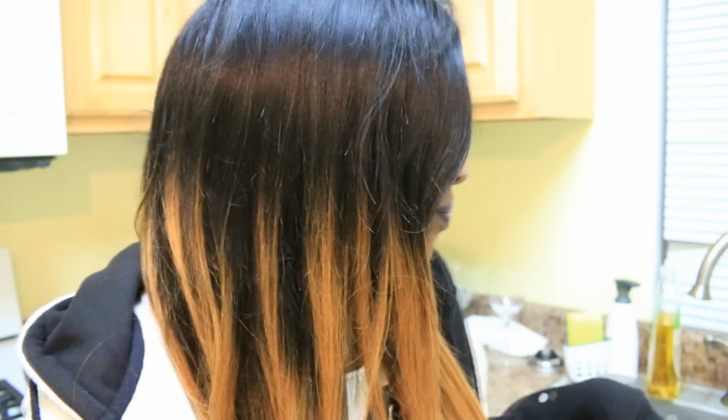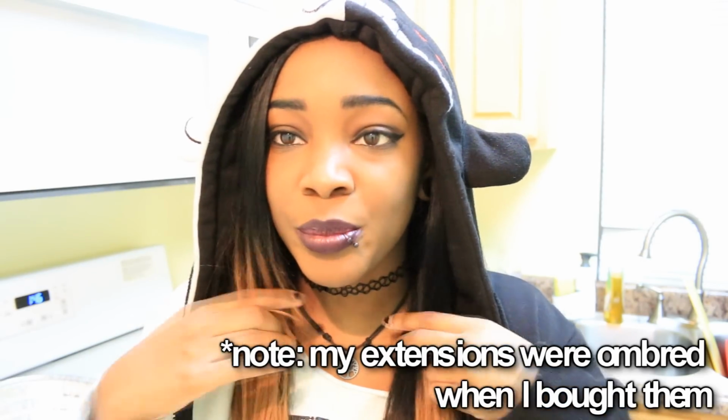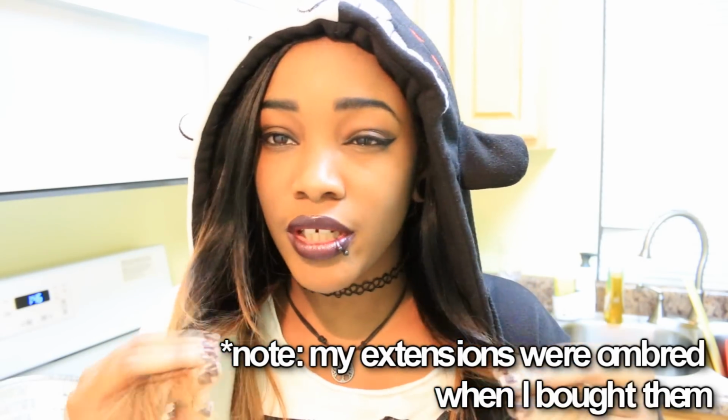And I'm in my kitchen because the lighting is better, and the sink has one of those spray things, so it'll make it much easier to rinse the dye out when it's time to. Let's get on to the fun part. I'm gonna be going from like a dark blue to a light blue greenish kind of color.